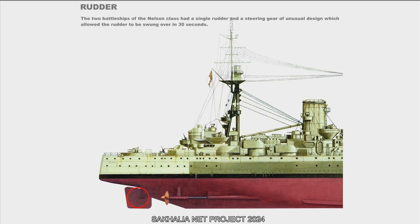The two battleships of the Nelson class had a single rudder and a steering gear of unusual design, which allowed the rudder to be swung over in 30 seconds.